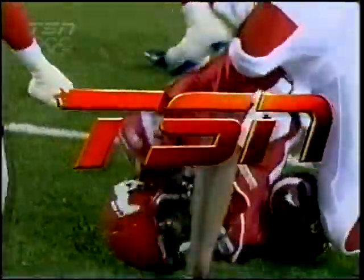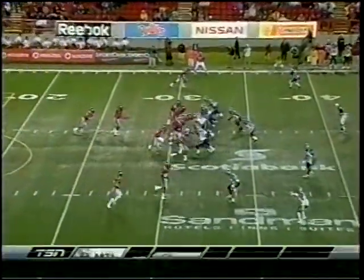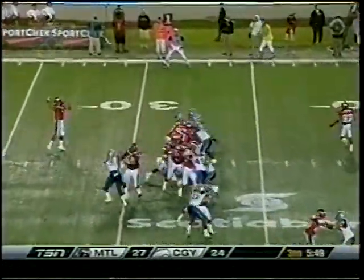As Calvillo tried to go deep over Brandon Browner. Browner with the tip. The tip, and Collins with the interception. He had 3 last year.